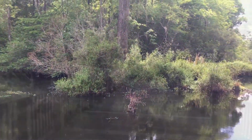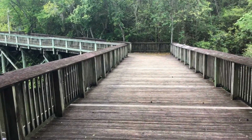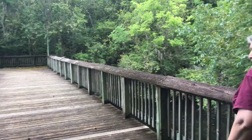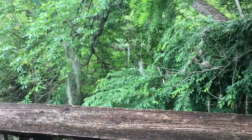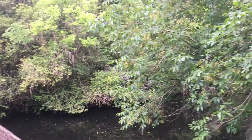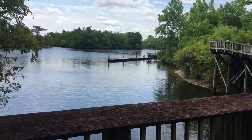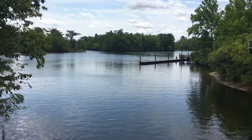Okay, once you get to this point over here, this is where, if I'm not mistaken, and I could be, this is called Biggin Creek, which is what you've been looking at the whole time. Turns into the Cooper River on this side.